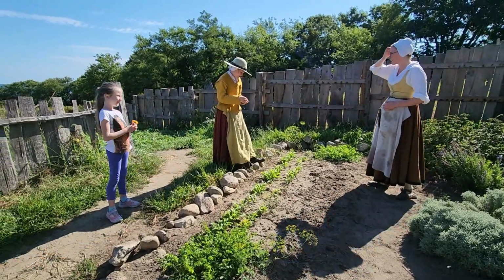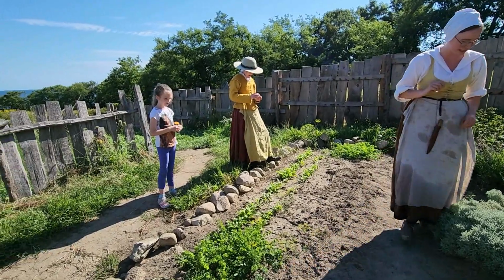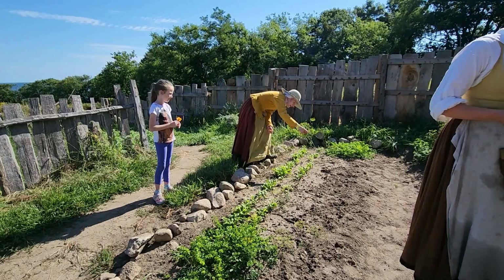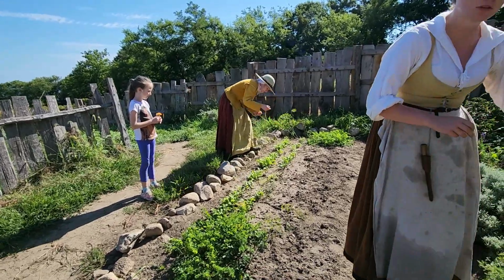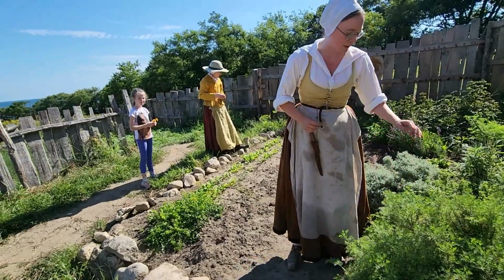What are you making? A fritter. Ooh, aye, that sounds beauteous. Aye. Oh, and the southernwood is really coming in nicely. If you wish to smell it, you can run your hand across it. I enjoy using it to ward off pests.